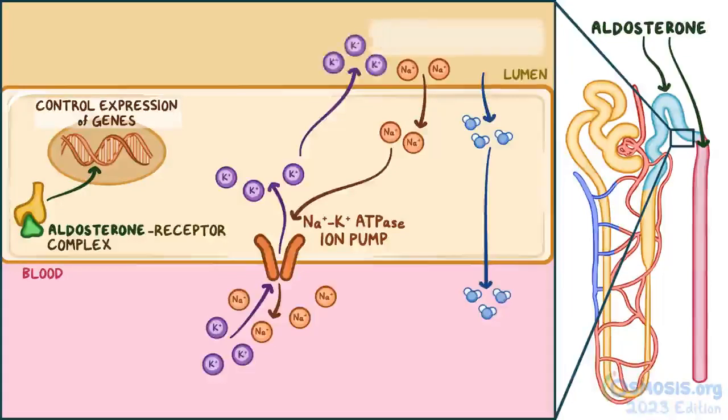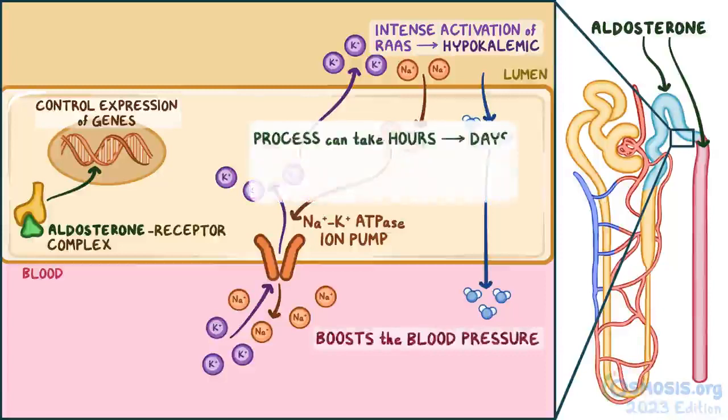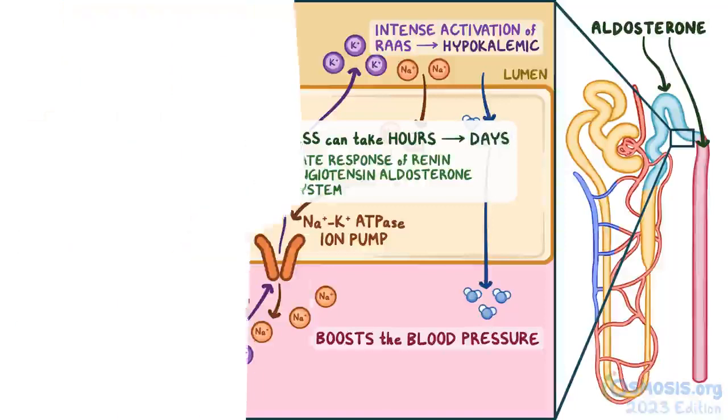In fact, most patients with intense activation of the renin-angiotensin-aldosterone system can be profoundly hypokalemic. As before, this helps to boost the blood pressure. Keep in mind, though, that this process can take several hours or even days, so it's considered a late response to the renin-angiotensin-aldosterone system. Alright, as a quick recap.